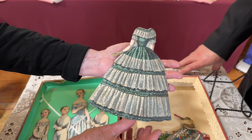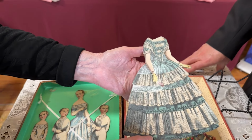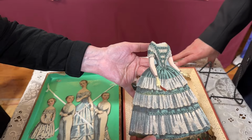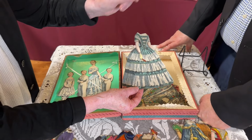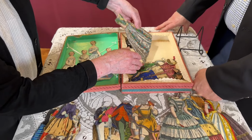And people can take screenshots and copy these. Absolutely. Maybe even with the egg white. They could. Oh, you could. You could absolutely do that.